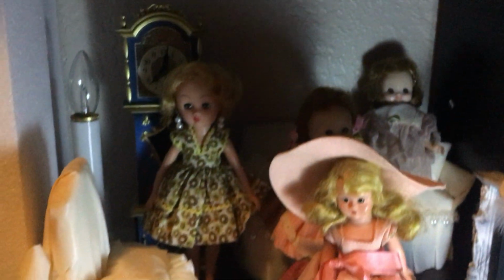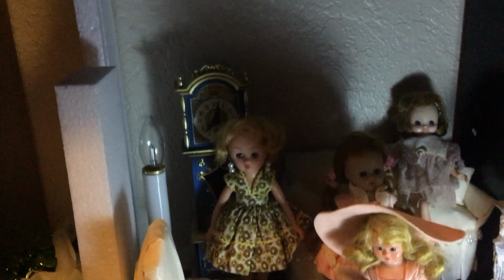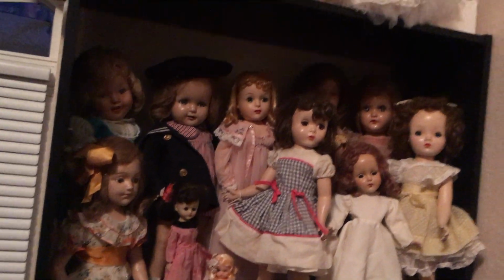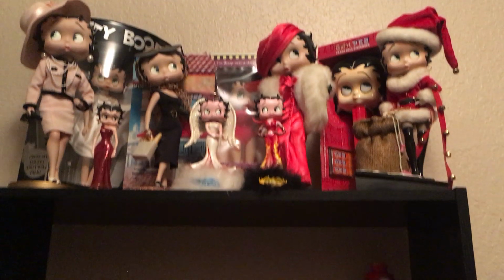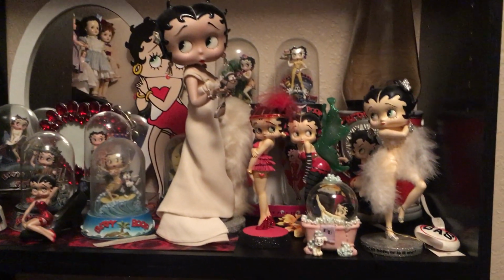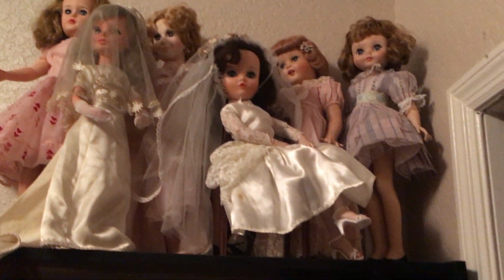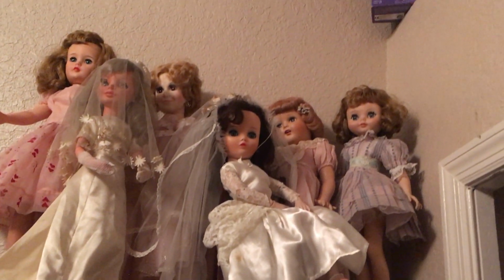I will be doing that in some future videos. I apologize, this is so dark. I'm trying to dress up the shelves and make little scenes for them to stand in. If you check out my other videos, you'll be able to see a little more detail on some of the dolls that I have. This is my Betty Boop collection. I also have a very large collection of her. And then over here, Miss Revlon, Virga, Dollykin, Roberta.